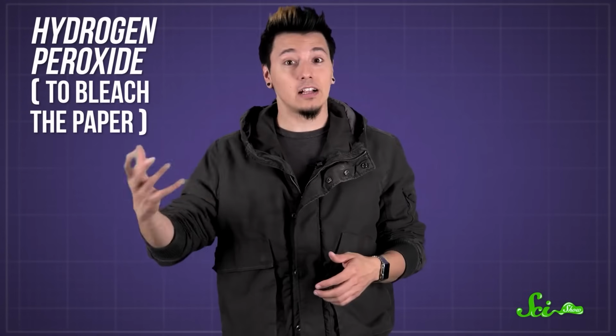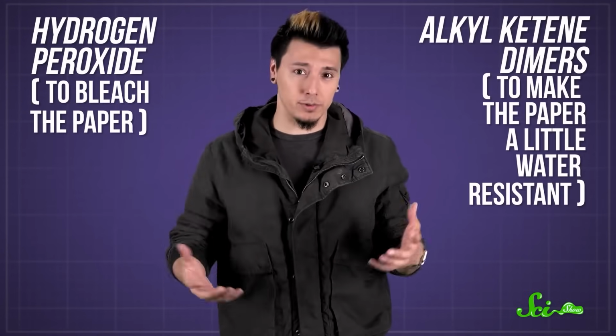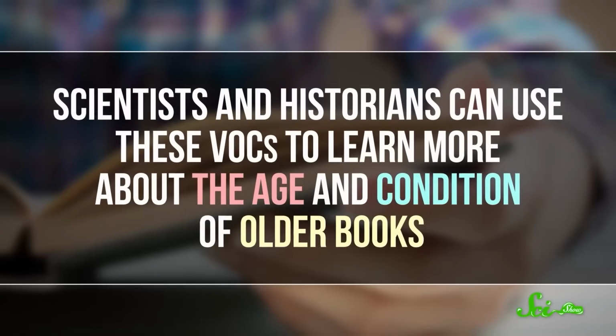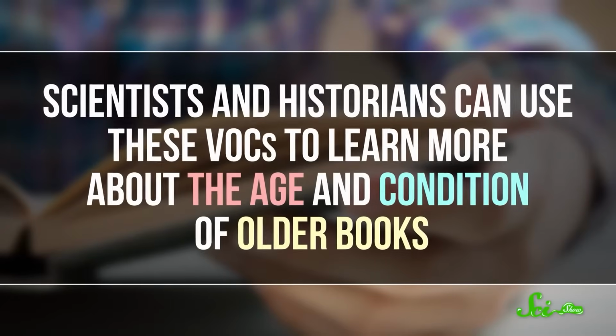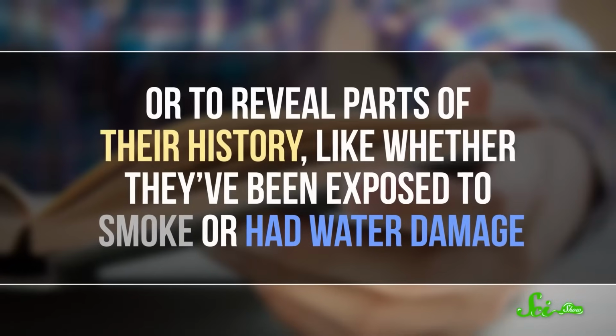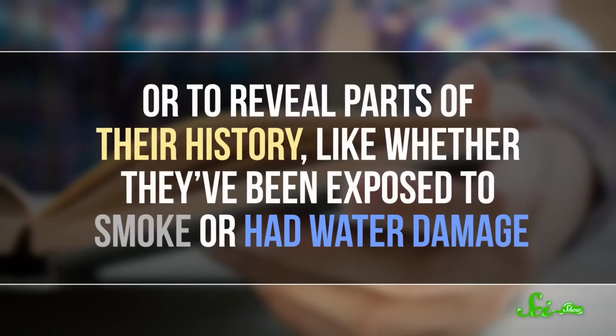New books release different kinds of VOCs because modern manufacturing processes use different kinds of chemicals, like hydrogen peroxide to bleach the paper, and alkyl ketene dimers to make paper a little water resistant. Scientists and historians can use these volatile organic compounds to learn more about the age and condition of older books, or to reveal parts of their history, like whether they've been exposed to smoke or had water damage. And learning more about old book smells can help historians determine which ones are degrading and need to be better preserved and protected.